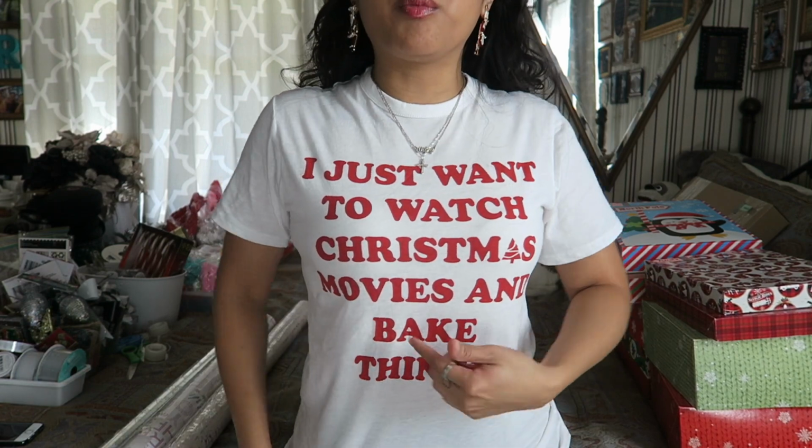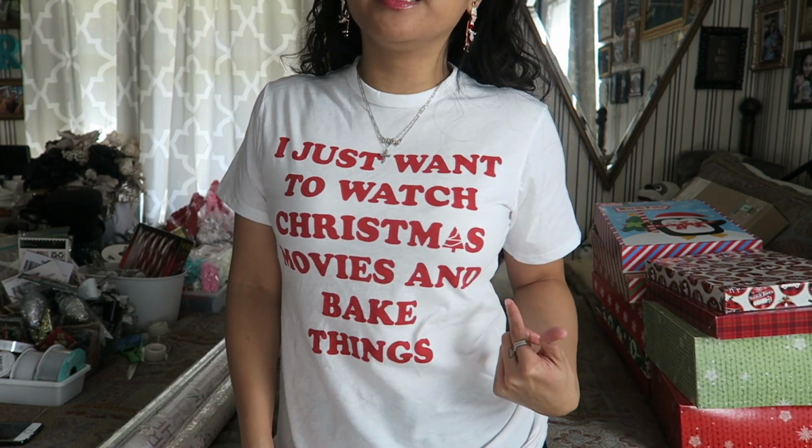And then this is the shirt that I'm wearing. It says, I just want to watch Christmas movies and bake things, which is my vibe all year round, to be honest. But I got this at Five Below, if you guys are wondering.